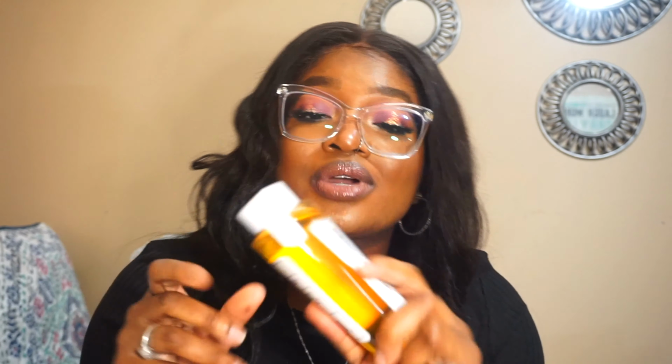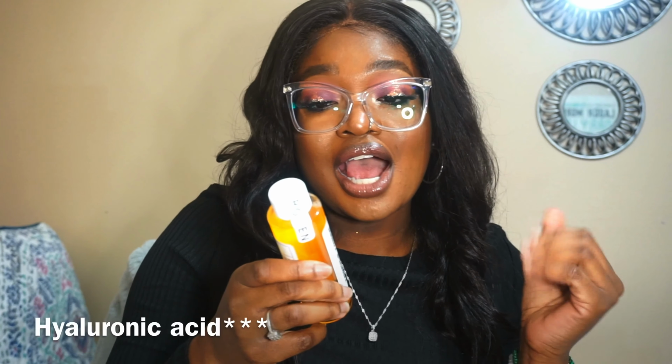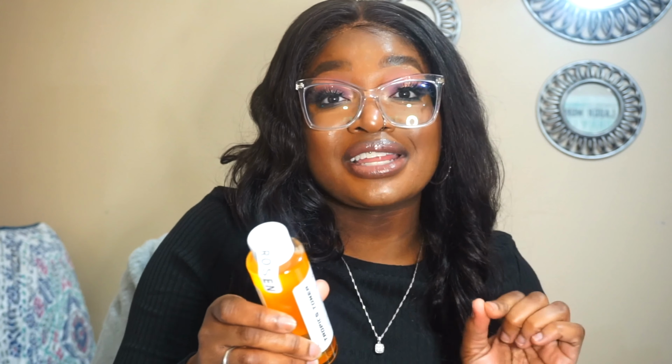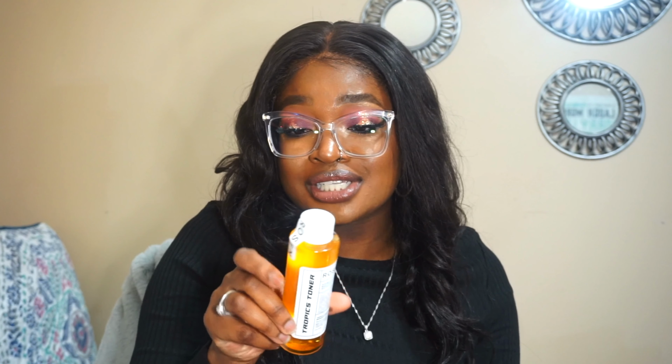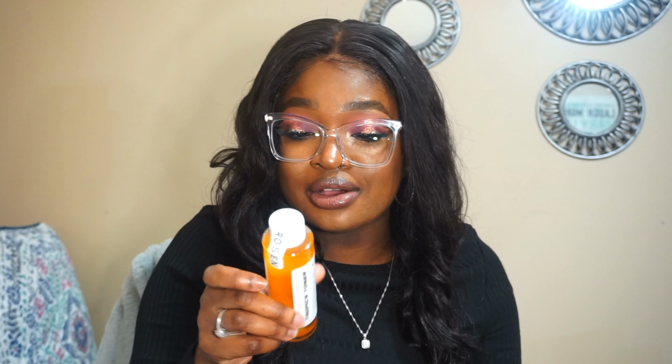The main reason that I ordered from this line is I wanted to try the toner. It's called the Tropics Toner. It has a bunch of information on it. Hyaluronic, I hope I'm saying that right. Hyaluronic acid, kojic acid, pineapple extract, hydrating toner to help fade scars and dark marks.